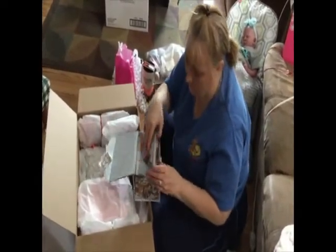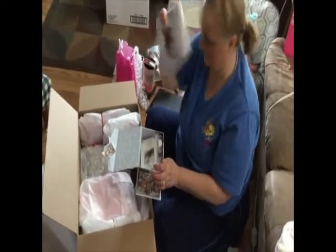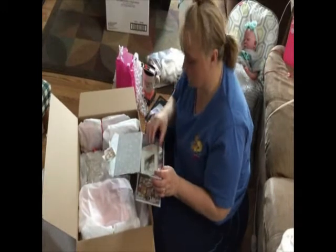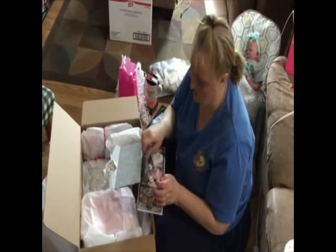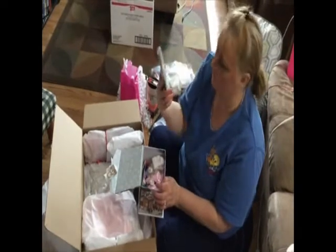We have a photo album. I will be showing this to y'all later. She was really awesome to work with. She kept sending me little photos that she took. Kept me well informed.